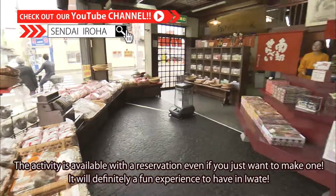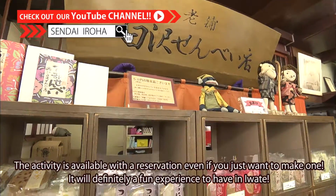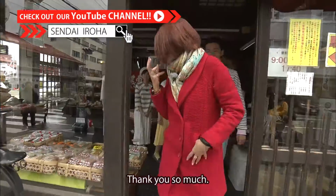This activity is available with a reservation, even if you just want to make one. It's definitely a fun experience to have in Iwate. Thank you so much.